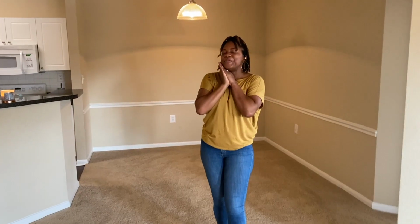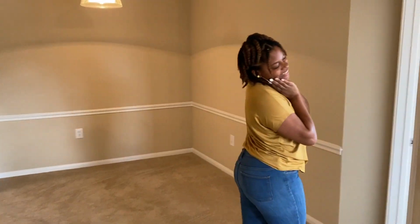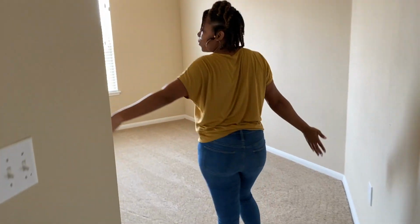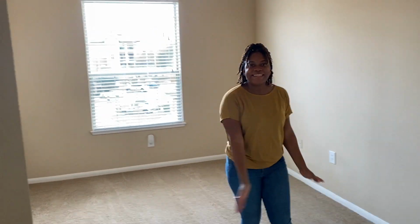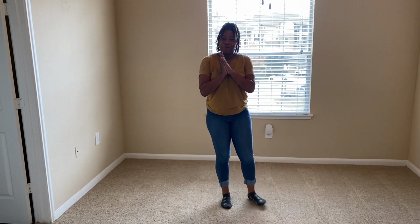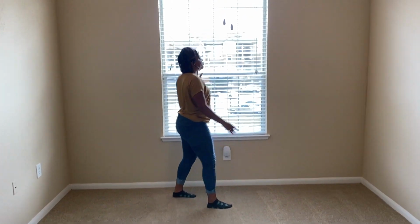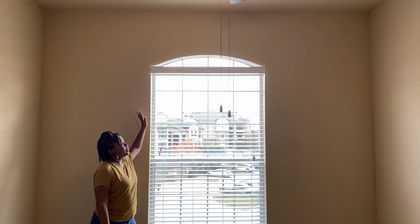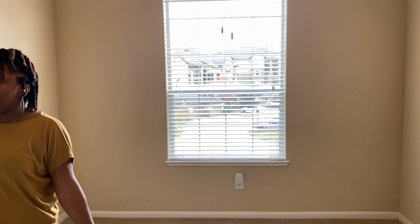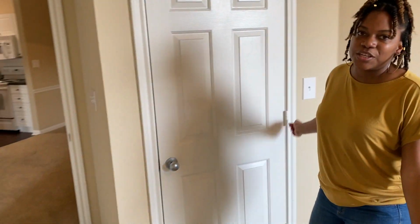Now we go to where the magic happens, into the bedroom. This is our master bed. This is an upgrade from what we came from. It's beautiful. The windows are just amazing. They're big. It lets in a lot of light. I have my own closet. Shamora's gonna use the pantry.